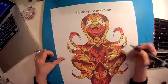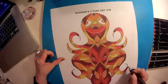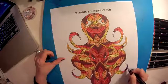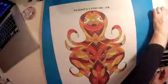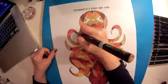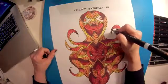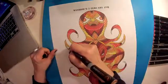This is great. And a Weirdie day makes time fly away. Because time is flying when you're coloring a Weirdie, because you forget about time and space a little bit.